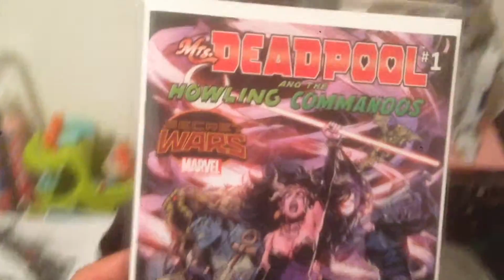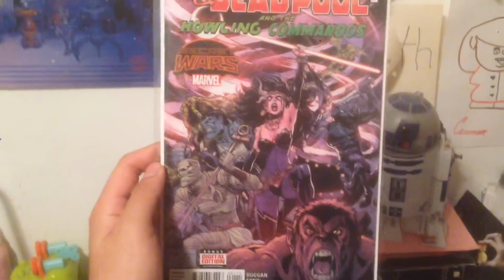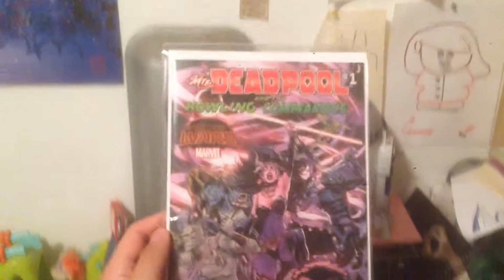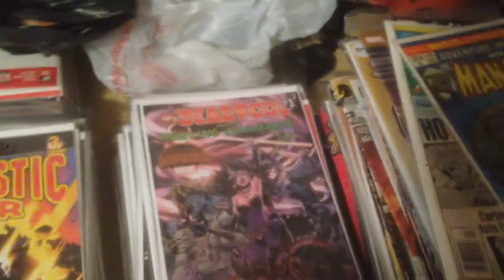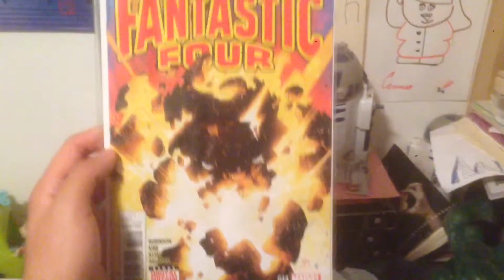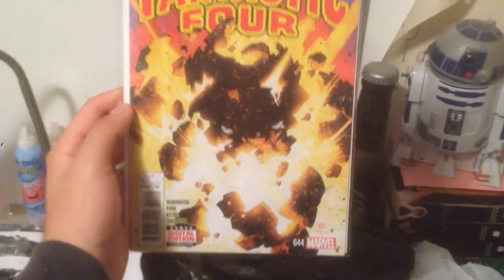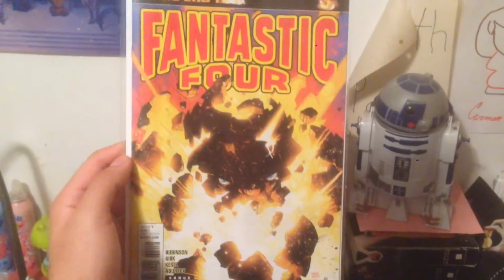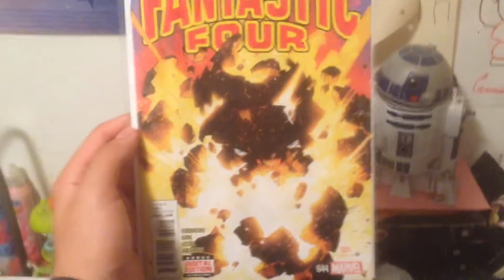We got Mrs. Deadpool and the Howling Commandos number 1. A lot of female comics this week. Awesome, awesome cover. I think I showed you this comic in last week's video, but I picked up another one because it's awesome. I picked up Fantastic Four 644. I had to pick it up because I didn't pick it up when it first came out, and it's sold out almost everywhere. I just saw this on the stand at my local comic shop, so I was like, I need to get this. So love it, love it, love it.